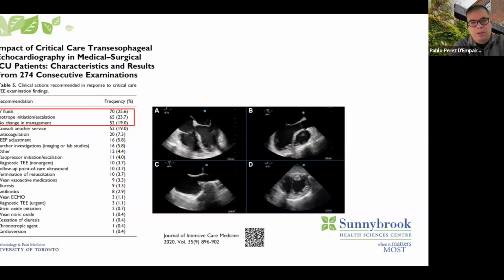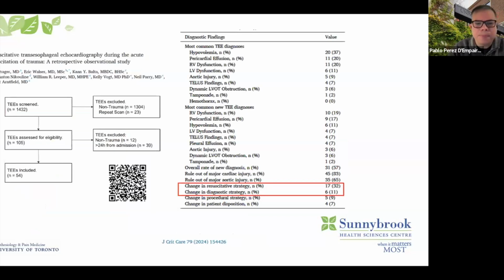TE. A larger study done here in Western Ontario and in London, and more recent, looked at kind of the same question, but now in ICU patients, in critical care patients, where close to 300 patients, they looked at using only these 4 basic views to identify what was the outcome in terms of diagnosis and management. And again, they found that in about 2/3 of the patients, there was a change in the management according to the information that was obtained from the resuscitative TE.